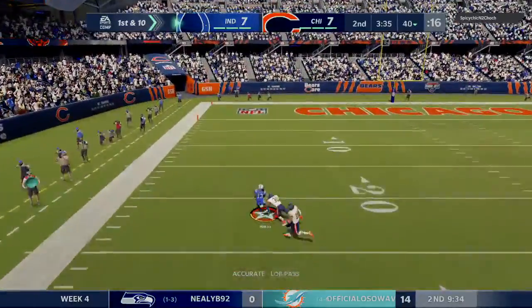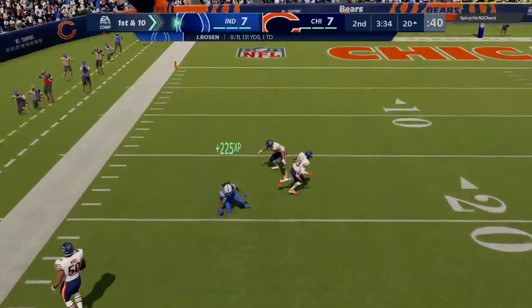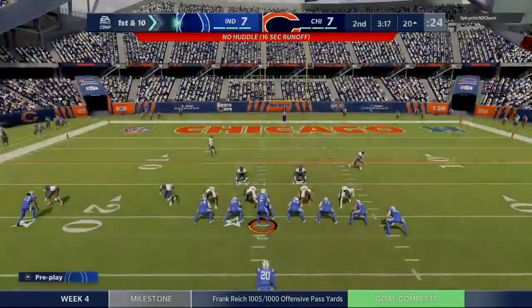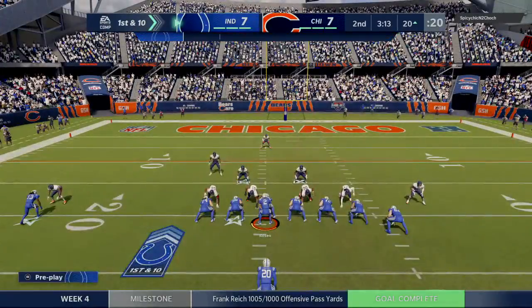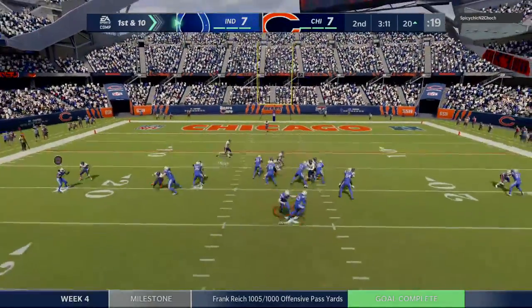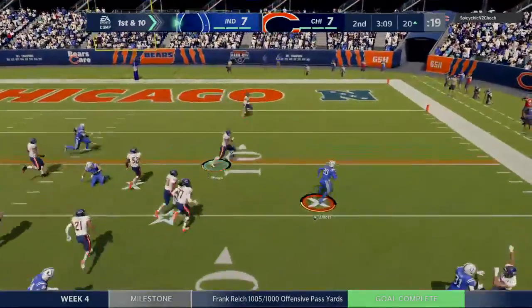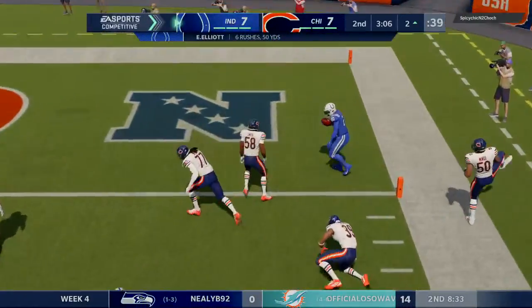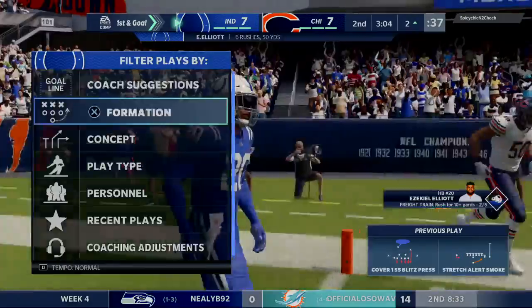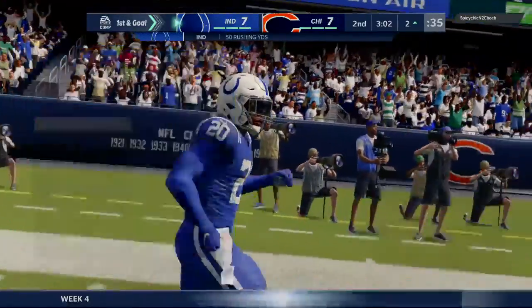Looking deep for Hilton. It's caught inside the 25. Yeah, he takes this thing way down into Chicago territory. A gain of 40 yards. First down. Carry by Elliott. And they corral him just a couple yards shy of the end zone. Another big hitter there. This one good for 18.